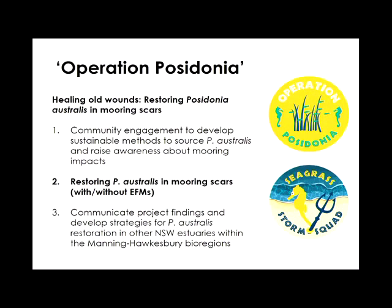So this is our new project. It's just been funded by the Environment Trust in New South Wales. It's called Operation Posidonia. And what we're trying to do is use 3 different strategies to change people's ideas, try to prove that we can restore these moorings, and then try to improve community awareness and expand the scale at which we're going to do some restoration.